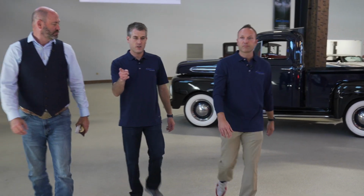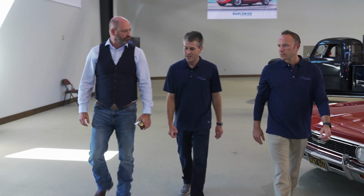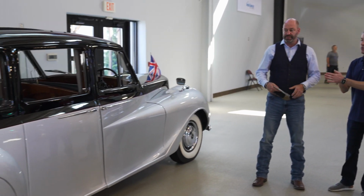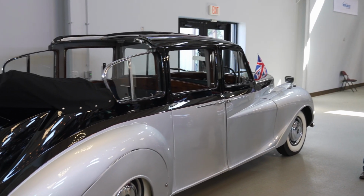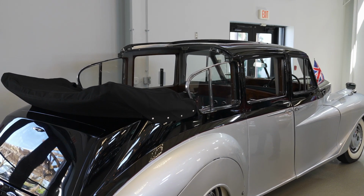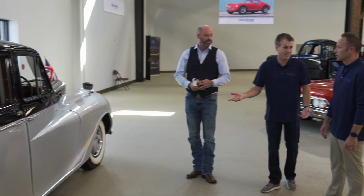Up against the wall here, I see the Union Jack, and I believe I read a little bit about this car. So it was used to ferry the princess in Jamaica, or actually the Queen. The Queen, I'm sorry, the Queen herself has been in this actual car. Correct. It's not very often you get to see a real royal used vehicle, let alone have one up for auction. Yeah. This is incredible.